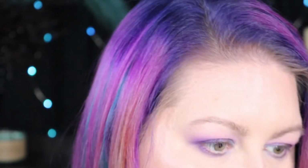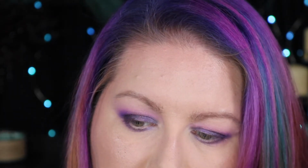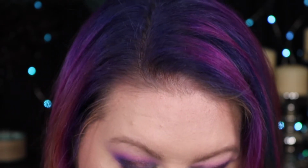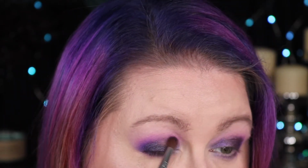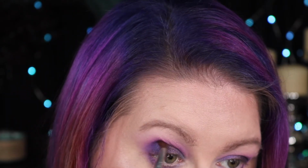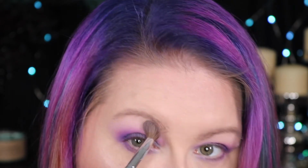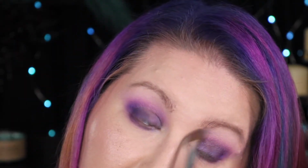I'm gonna go back in with a little bit of that pinky purple shade just to add some of that back into the crease. Blend out the edges. Blend, blend, blend.